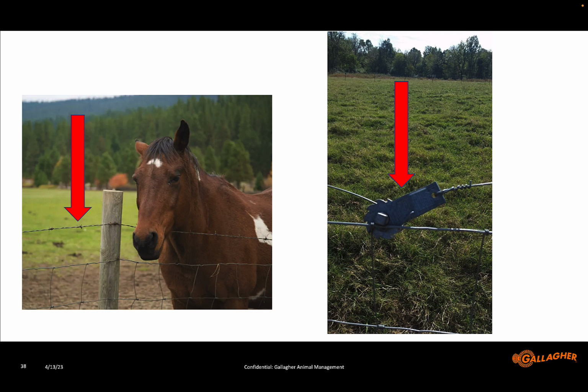She's going to go down to the bottom and push her head under the woven wire and graze that grass. So some little things to think about. Just because we've always seen a wire on top, does it really make sense to do that? I haven't found a good reason yet. So if somebody has a good reason, I'd love to include that in my presentation.